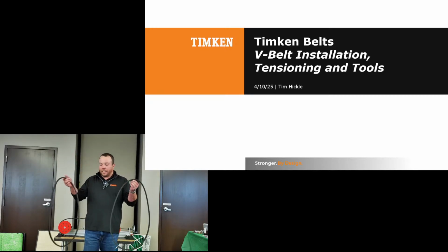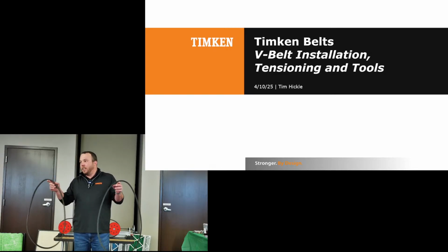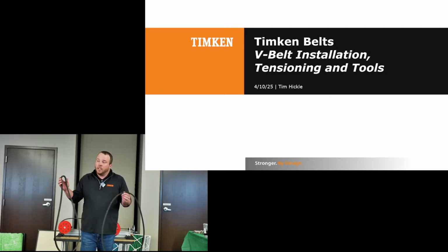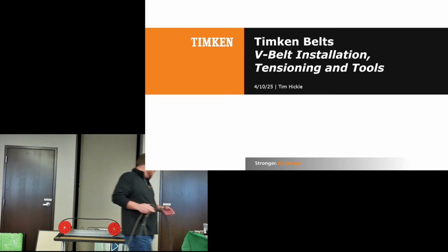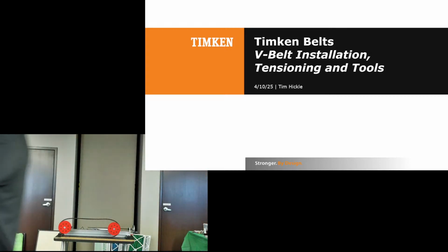Sometimes. I think these two belts are actually the exact same price, but some sizes are a little bit different. What? Durability as far as this one will last longer, yeah. I'll give you a thing for it. So the raw edge, there you go. Sorry.